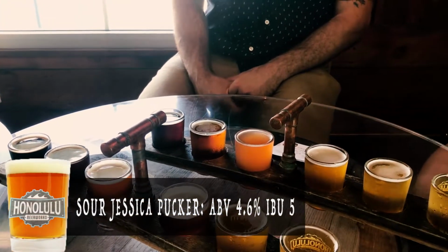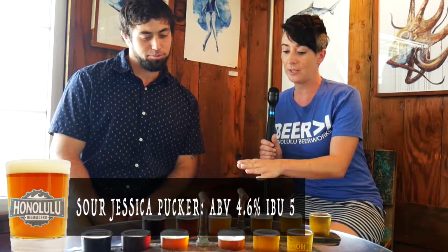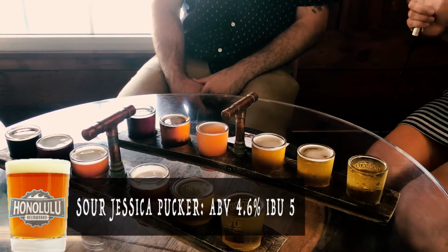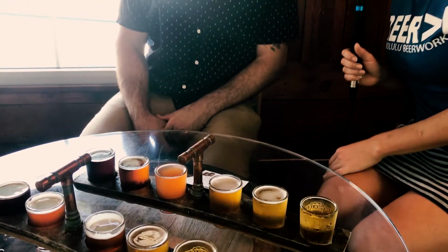Then we have our Sour Jessica Pucker. This is also one of our limited release beers. It's actually a raspberry Berliner Weiss, and we named it after Sour Jessica Parker as well, because we like to do fun things. So this beer is going to be slightly tart, hints of acidity, and a really strong raspberry flavor that prevails throughout the beer.